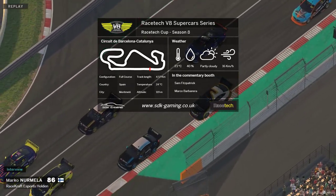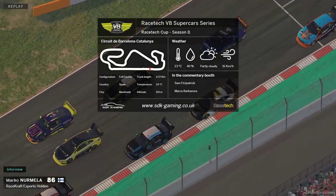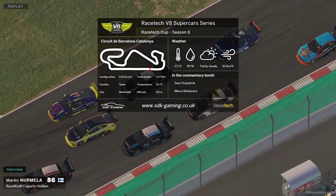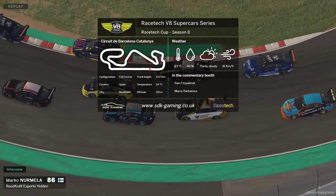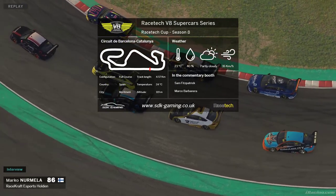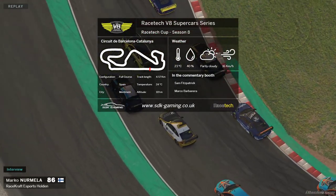Yeah. And then in that race two, I believe you came into the pits pretty early on lap 9, and then had a bit of a spin. Do you think it was the right strategy to come in so early, and just take us through that spin that you had as well?